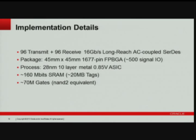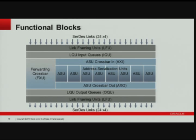Here's a block diagram of Bixby. We have a link framing unit, or actually multiple link framing units. We have an input queue, which accepts the packets. We have a forward crossbar for packets that would be flowing through the chip. For directory lookups, we have two crossbars: an ASU crossbar in, which directs the packet to the corresponding directory, which is called the address serialization unit. And there's an outgoing crossbar, and again, an outgoing queue and an outgoing link.